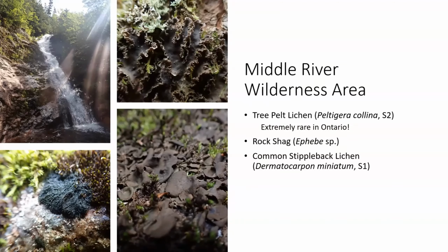Some other neat things I found on the rock outcrops in this steep ravine included common stippleback lichen, Dermatocarpon miniatum, and despite its name, it's actually extremely rare in Nova Scotia. It was known from only one record in Nova Scotia before I found it. So this was the second for the province. Really exciting.